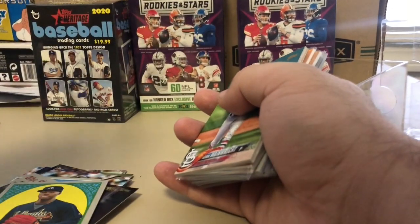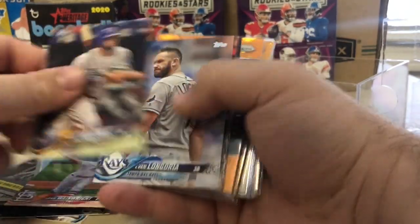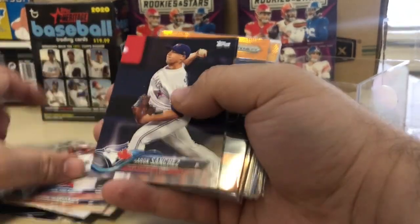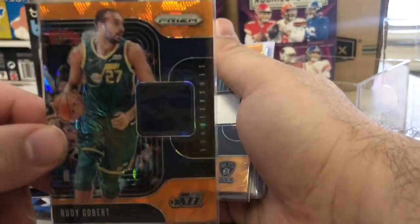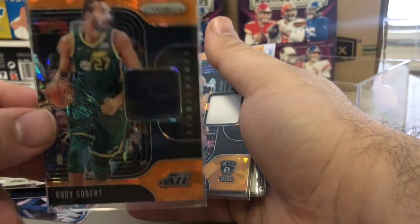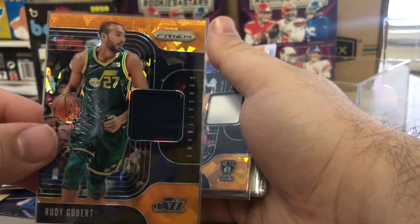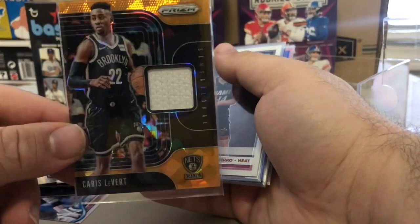What year Heritage was this? 19, last year's. Alright. Rudy Gobert, COVID-19 relic. No, it's not funny to joke, but he is an idiot. It's the orange cracked ice that comes in the hangers. Other one was Caris LeVert.